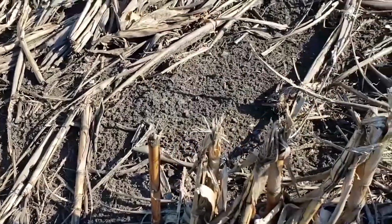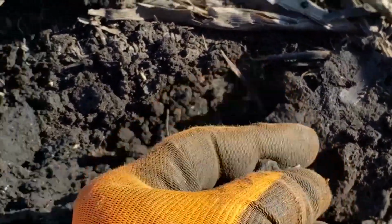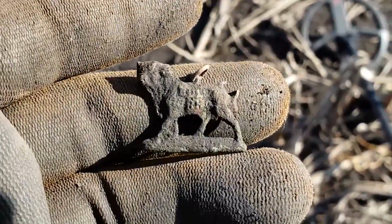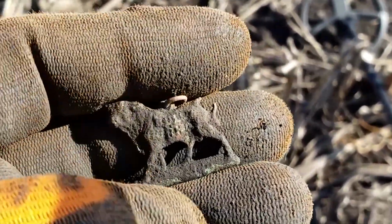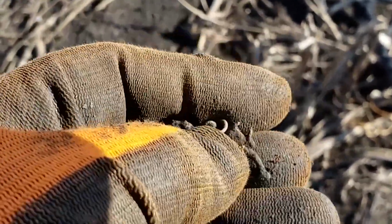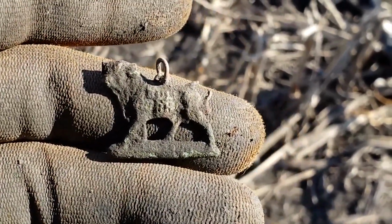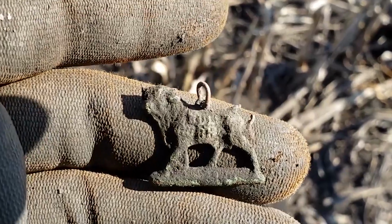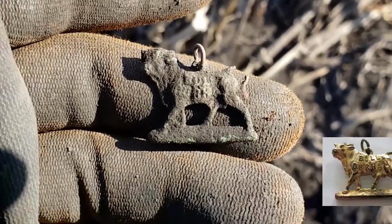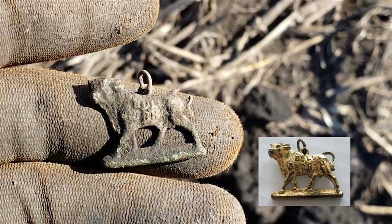But I just hit one of my better targets here, 85, and I had to break that up. I could have damaged this very easily with my hand digger when I was trying to break that frost piece apart, but it definitely looks like something that went on a necklace, or maybe a bracelet, like a key charm. I can't tell what that is. I don't know if that's a dog or what, but definitely brass, I think, or old. Maybe it's just copper or something. Maybe it was plated, but nice little piece.